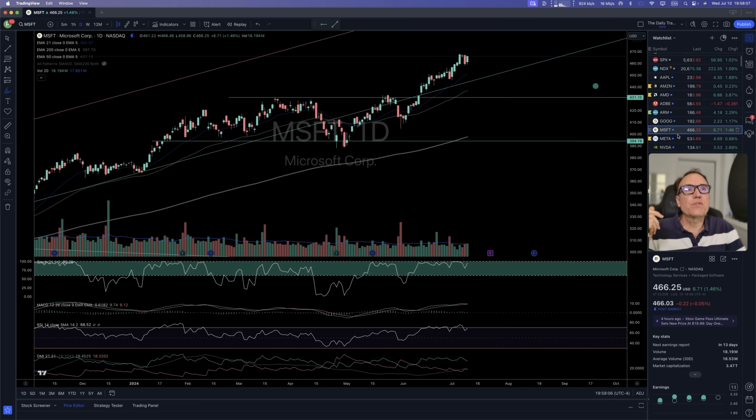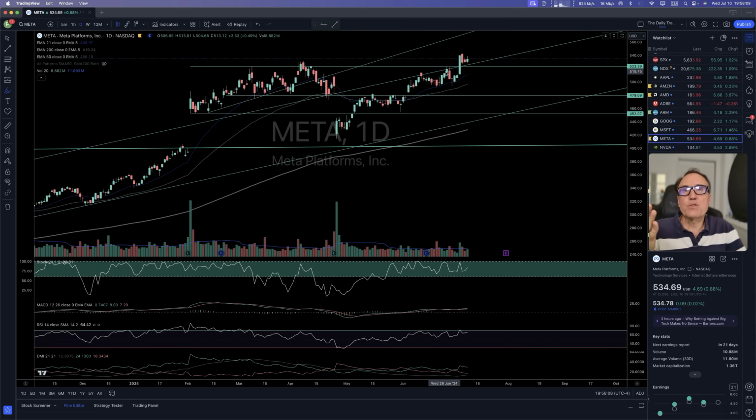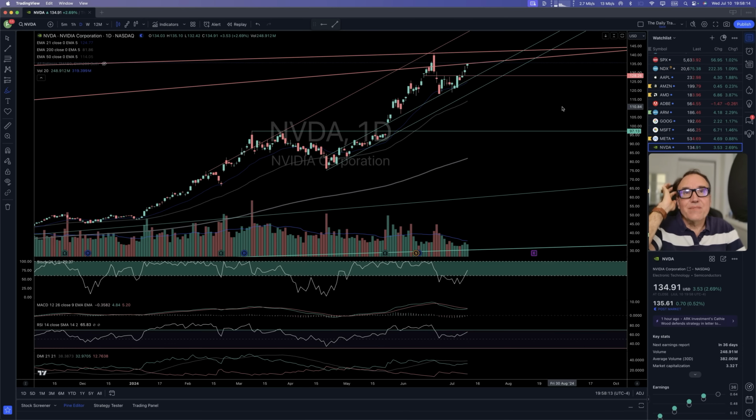Microsoft going sideways for now. Meta also sideways after the buy signal that we had. NVIDIA, we had the break yesterday, so this was the signal. But as I said, it's very close to some resistances, so maybe this is not the best stock to buy for now. If it breaks those, then you can get in.